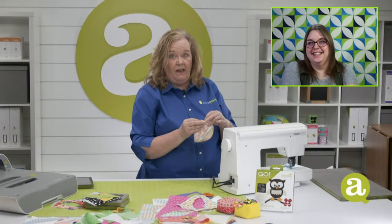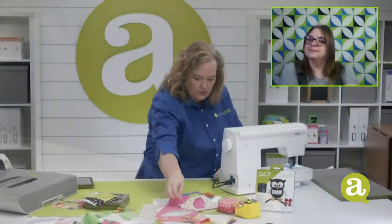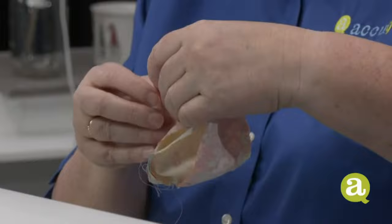Okay, so now look, I'm going to put a pin in here in honor of Erica. I have one. I have two. Look at that. Okay, here we go. Okay, so I'm going to start here because you want to leave an opening so that you can turn your snowballs in and out, okay?